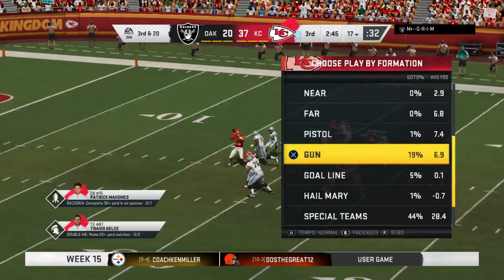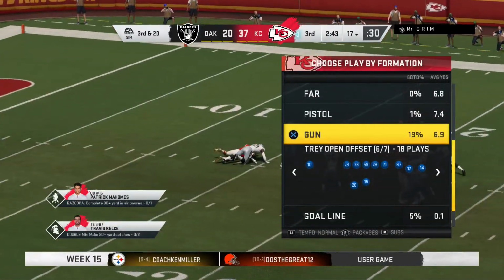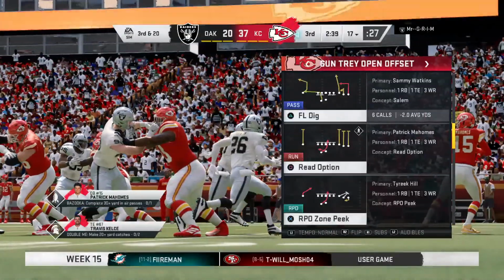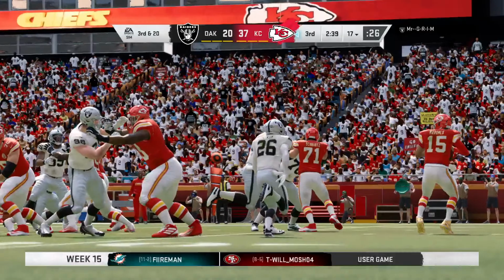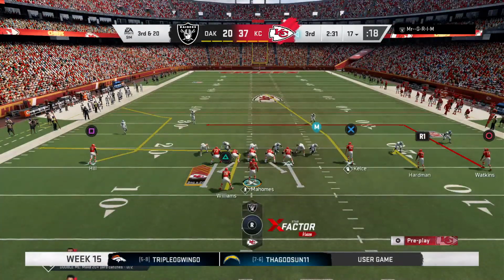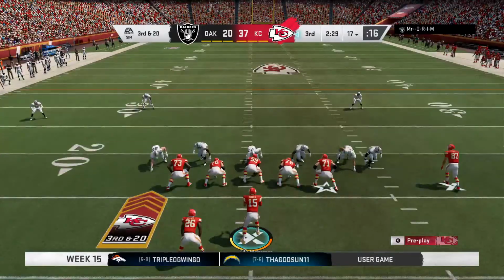Well, it was second and long. Now it's third and even longer. They're going in the wrong direction here. Because they're moving them exactly the way they want to, but you're exactly right. Definitely going in the wrong direction for the offensive guys. After the sack, things get a little tougher here. Third and long for Mahomes and the Chiefs.